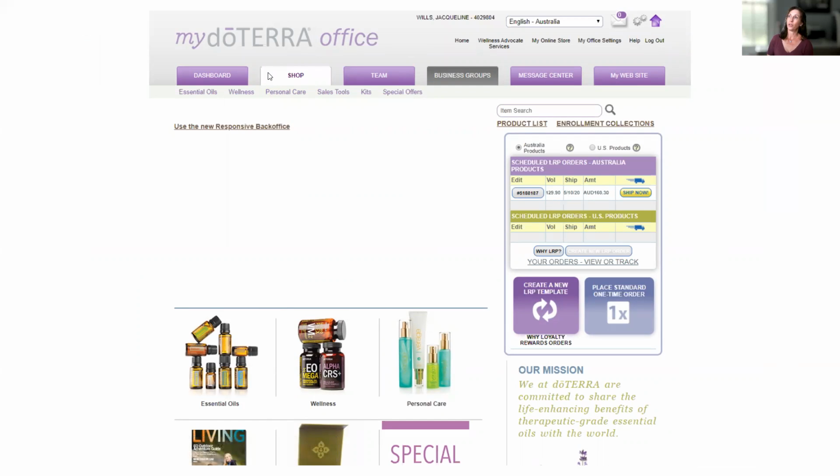Now, if you're just a wholesale customer, you'll just have this shop tab. So don't worry about all these other tabs up here. If you're a wellness advocate, which means you're wanting to share these products, then you'll have these, and we can discuss that at another point in time. Normally we have on this section here an area where they show the products of the month and the specials. The day I took it, there was nothing there. So I've got nothing to show you in that area here.